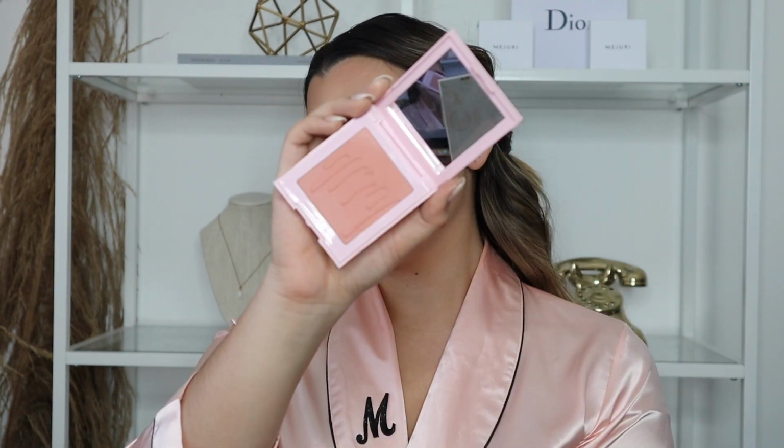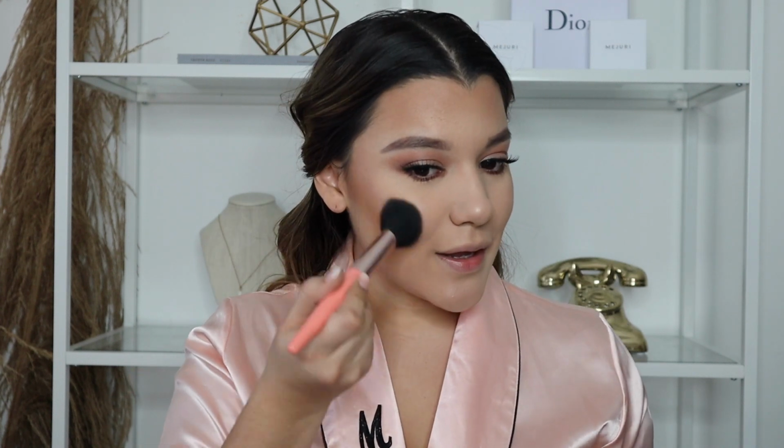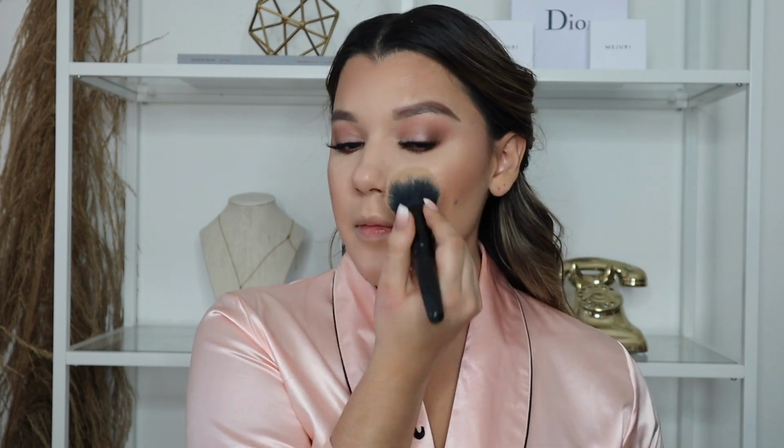Now we're going to go in with blush. And for blush, I'm going to use the Kylie Jenner blush, and this is in the shade Close to Perfect. This blush is really perfect for glam looks because it is a nice little flush of color. It's not too dramatic. It's not too pink. It's like the perfect amount. I'm gonna just kind of blend everything together. Wow, we're almost done.